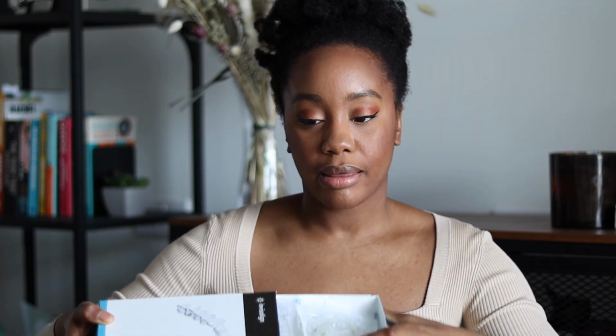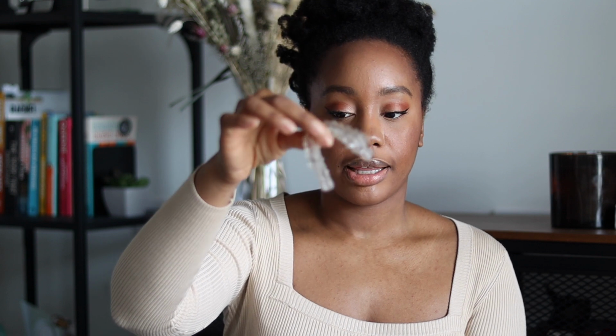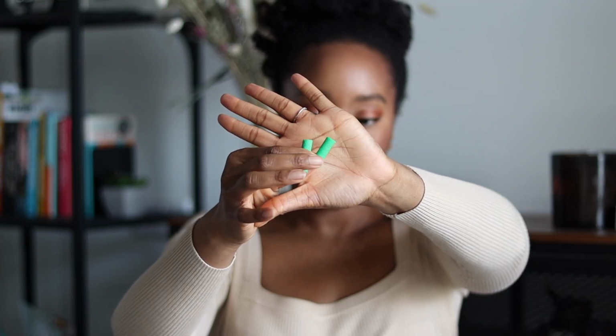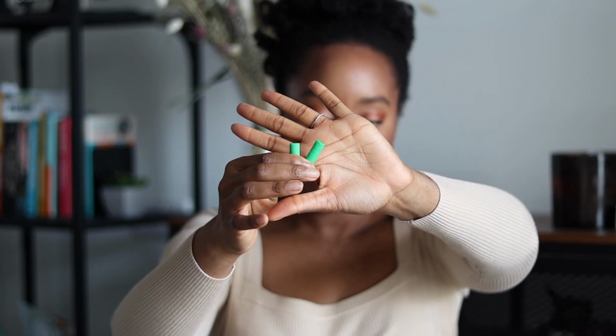And then inside the box, you have all your trays. You take them out, and these are what your trays look like. I know I showed you guys this in my last video, but I wanted to go through it again because I didn't show you everything that came. Also, there's like a user guide, this little case for your trays for when you're out and about. I also got 2 Chewies, which, to be very honest, I have not been using recently.